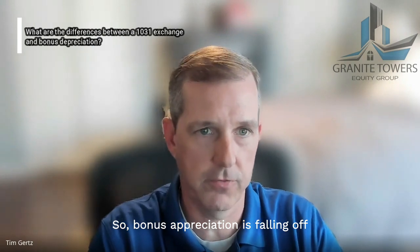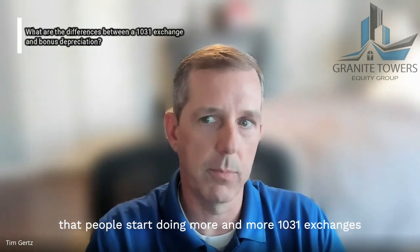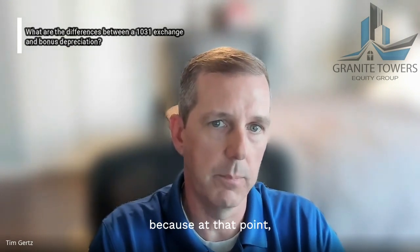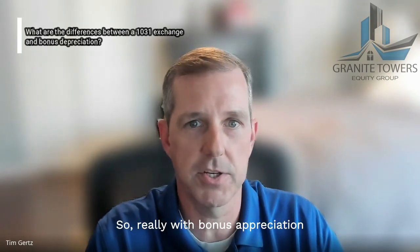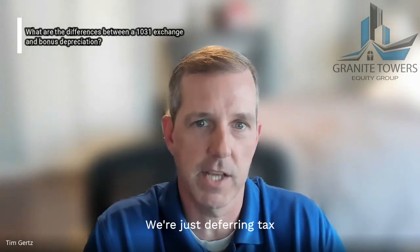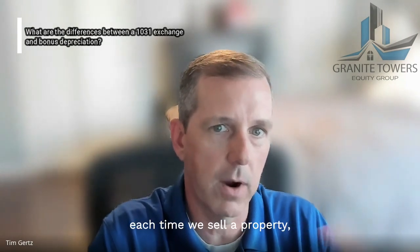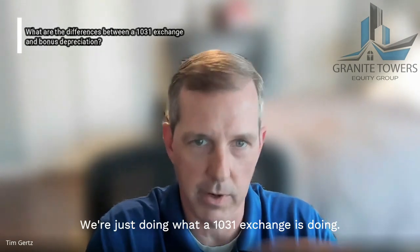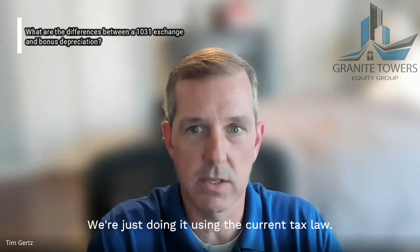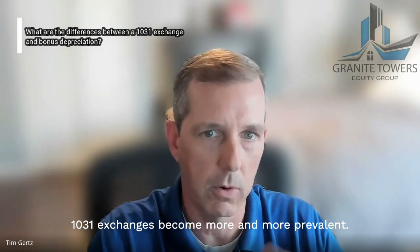So bonus depreciation is falling off. As of 2026, it will be gone. So I do think in the 1031 exchange realm, you will see that people will start doing more and more 1031 exchanges because at that point, it will be beneficial for deferring tax. So really with bonus depreciation, all we're doing is we're deferring tax. We're just deferring tax how we want to defer tax. We're kicking that tax deferral down the road. Each time we sell a property, reinvest in a property, that's going to give us a bonus depreciation loss. We're just doing what a 1031 exchange is doing. We're just doing it using the current tax law. So as that bonus depreciation starts to phase out, 1031 exchanges become more and more prevalent.